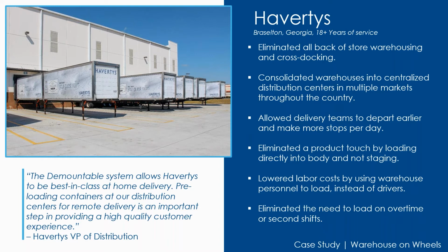This allows our delivery teams to start their days earlier and in the heart of the delivery market, where they are going to be making their full day's worth of deliveries, and it eliminated a product touch by not needing to load the body from the back of store warehouse. You'll see a quote in the bottom left-hand of your screen there. The Senior Vice President of Distribution at Haverty's has stated that our system not only allowed them to save money, but provide the highest quality customer experience possible, which is something that our customers value greatly.